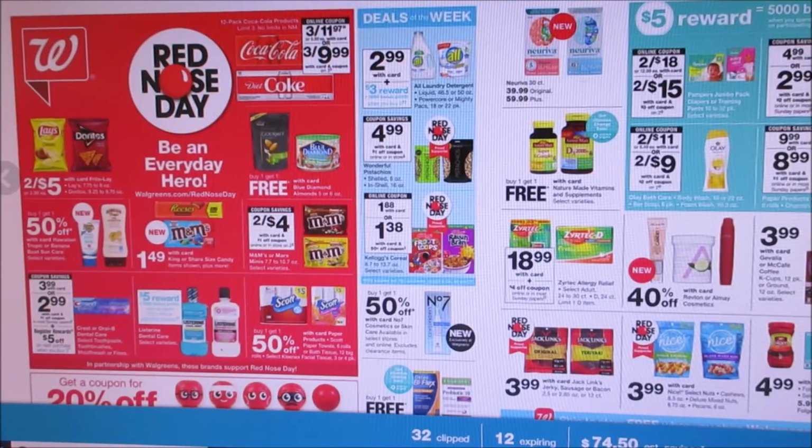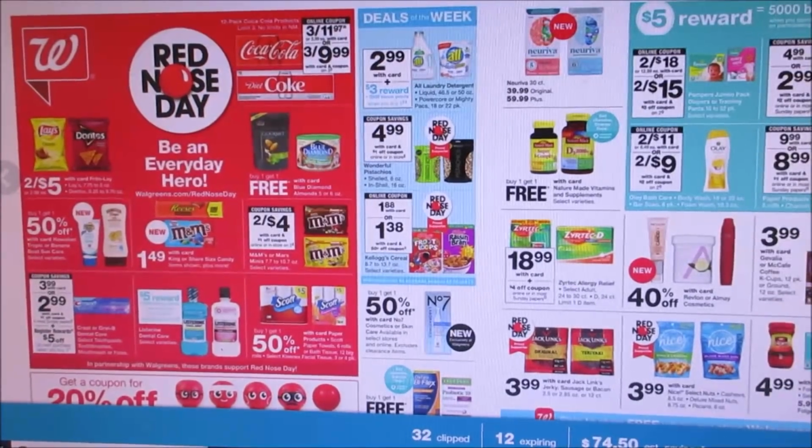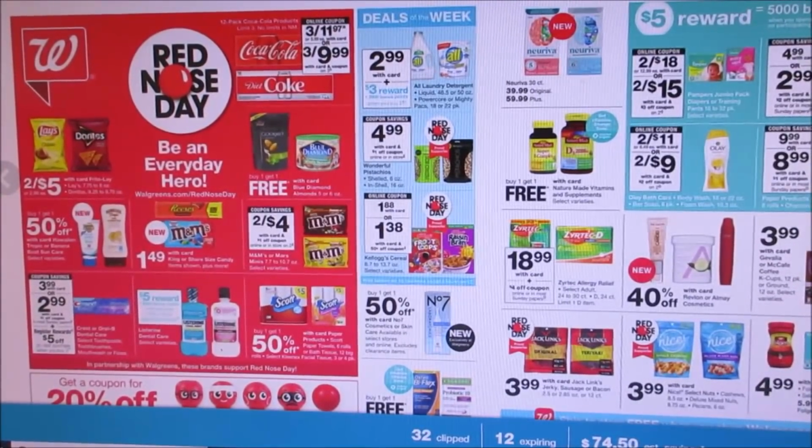Be prepared. And then the Kellogg's cereal is $1.88. Looks like there's going to be an online coupon for 50 cents, making it $1.38, so there could be an okay deal with that. Almay and Revlon makeup are going to be 40% off again.